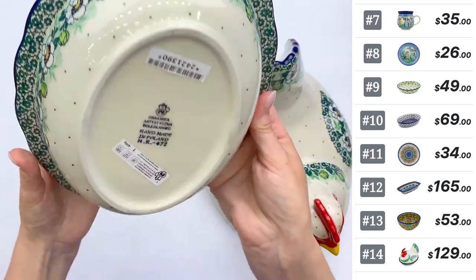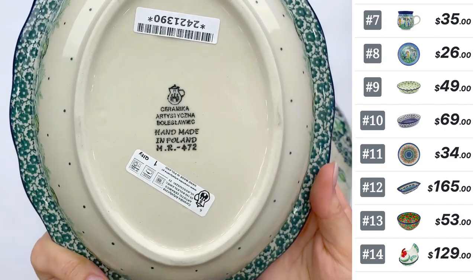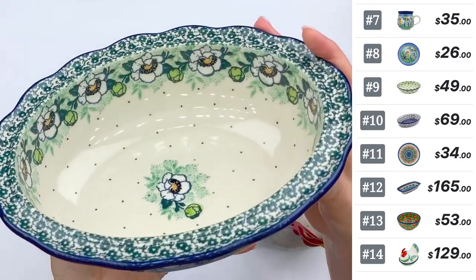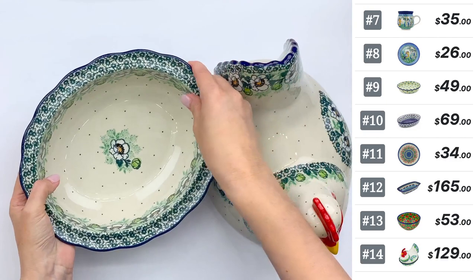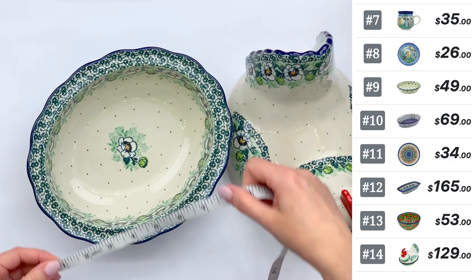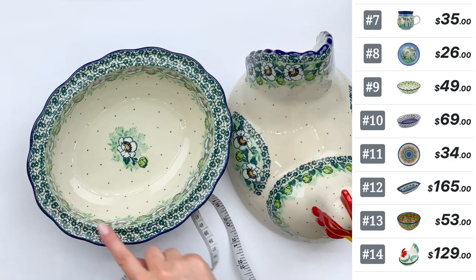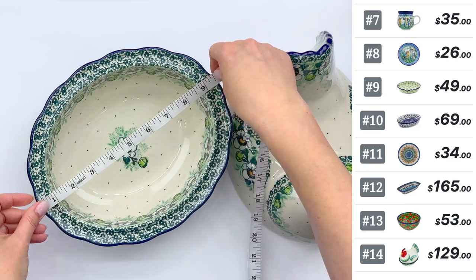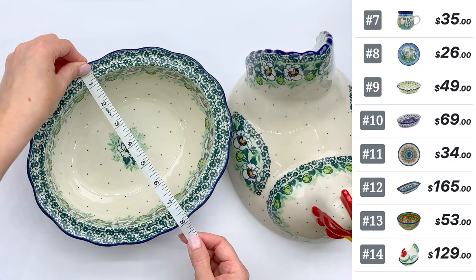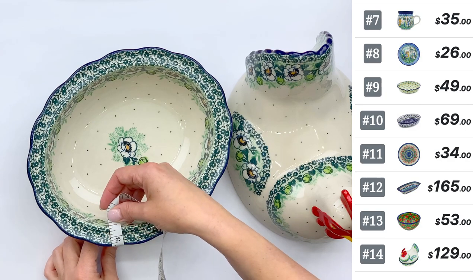They are handmade and hand painted in Bolesławiec, Poland by Ceramika Artystyczna, and I love the base part from the chicken. Oh my goodness. This is one of the oval serving dishes with that nice wavy edge. They are 9.5 inches by 8 at the bottom, and the bottom part is 2.5 inches deep.